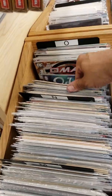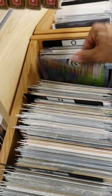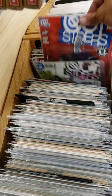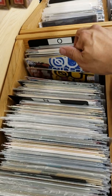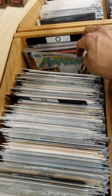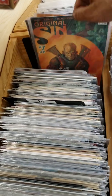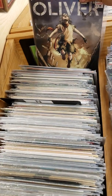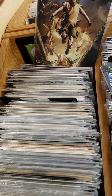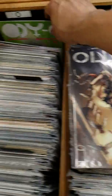Cool. Ocean. Suicide Squad should be with the S's. Outside, that's a cool cover. That's a cool cover too. Let's see, Outcast, Amazon's Odyssey, Original Sin, Orphan Black, Oliver. I wonder how well that did. That's number 1. I'll pull that aside. It's number 1. So just to check and see what the story's about.